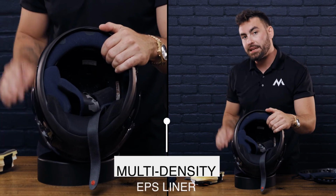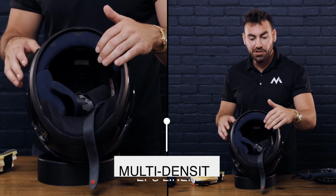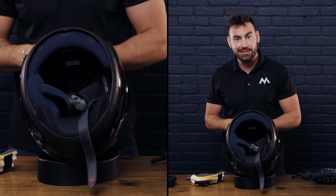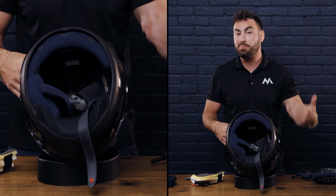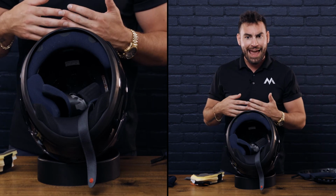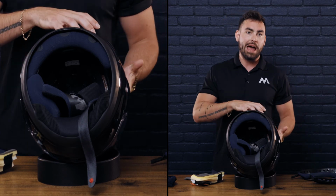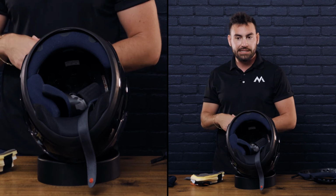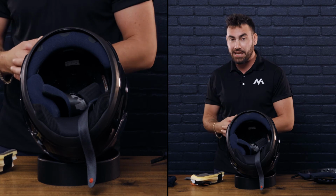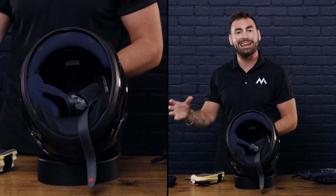This is a multi-density one-piece EPS liner that is actually hand laid into the shell. Again, only a limited number of individuals are allowed to do this in the Arai factory. You actually have to be EPS certified to install this unit in the helmet, and you can have up to 4 different densities in each lid. Arai says up to 4 different densities. I'm guessing that the larger helmets have the additional density. That's purely due to the fact that you have a larger head, more mass, you probably need additional foam.